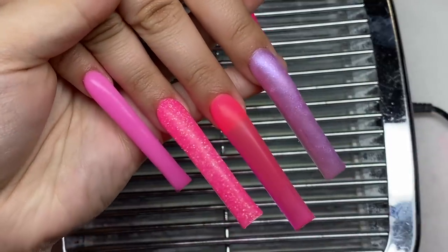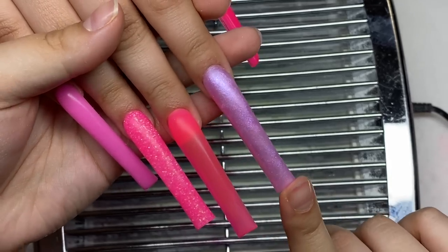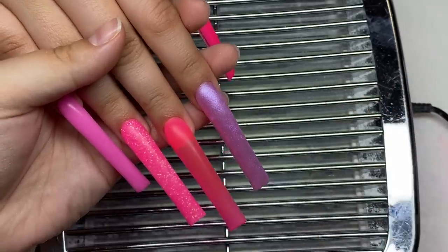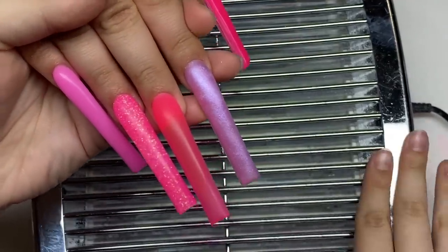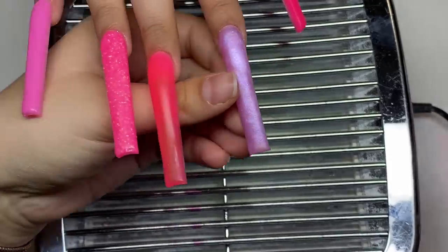Okay, so here's how the nails are looking after all the polygels on. This one sadly doesn't match really well. It's kind of purple, but on its own, it looked pink, but next to these other pinks, it looks purple. But yeah, we're just gonna get shaping now. I have my Makartt dust collector and a hand file. And yeah, let's just get reshaping these nails.